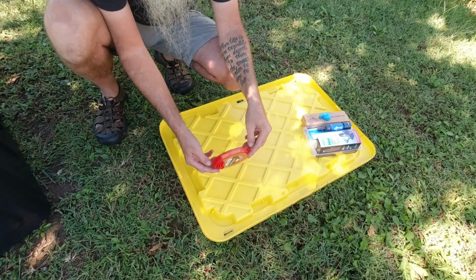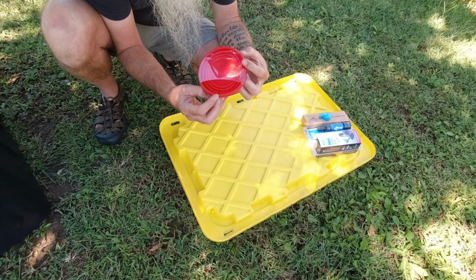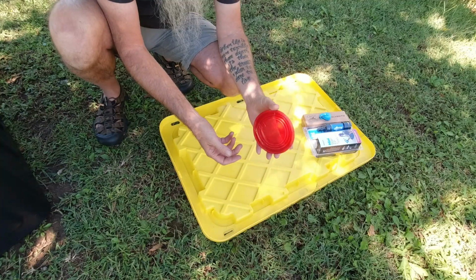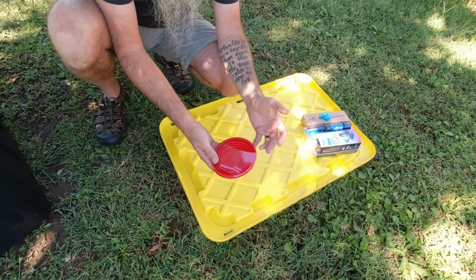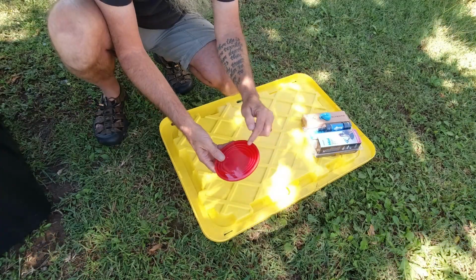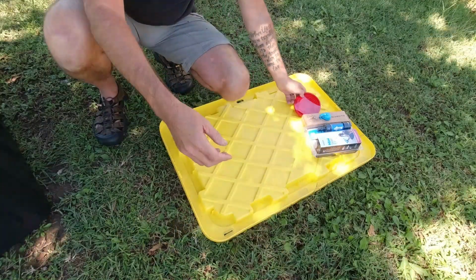This little collapsible cup, I don't remember how many quarts or ounces. But it's also got a measuring cup in there. So you could drink out of it, or you could use it when you're fixing dinner, or maybe you're boiling water for your dinner and you gotta have a certain amount of ounces of water. This has got measurements on the inside of it. So, collapsible water cup.